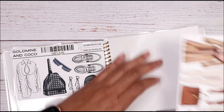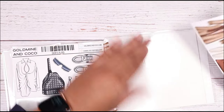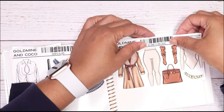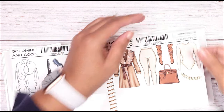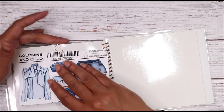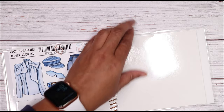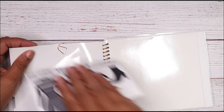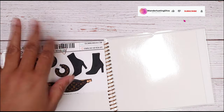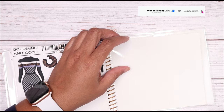You know, her stuff is not cheap. It's good quality paper. It's good ink. So, you know, it's not pricey, but it's pricey, if that makes sense. So you pay for what you get. Yeah, that. So in my eyesight, it's worth it. And I have one more. And that's it.